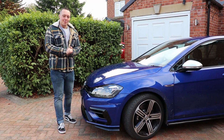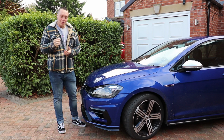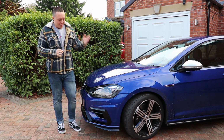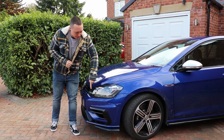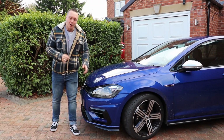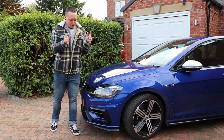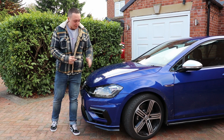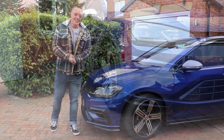Right, I'm aware I need to stop bagging on about the fact this is the 7.5 and not the 7, but I just quickly want to show you how you can easily identify which is which. So this is the 7.5, and you can tell that by looking at the LED strips in the light clusters. On the 7.5, these are in a sort of lying down L or a Nike tick shape. On the 7, they're two sort of squares in the cluster. Also, the 7.5 has a much more aggressive design to the lower bumper, and yeah, that's how you can easily tell them apart.